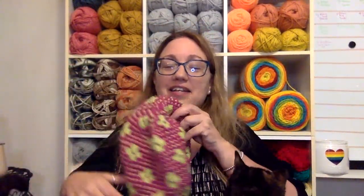And I know it's pink, but I'm embracing pink. Pink and green, pink and yellow. I want something brighter for the winter, so I think I'm going to keep this for me. This isn't going in the gift box because I'm going to keep it for me. Ooh, it's nice and warm. I like it. So this was fun.